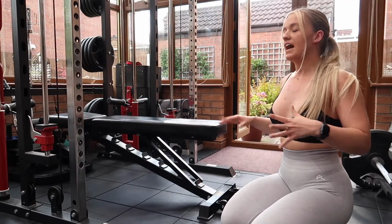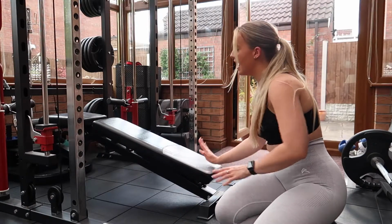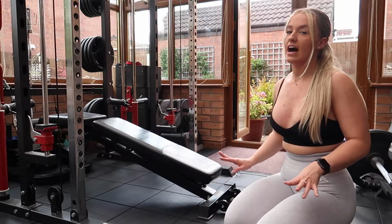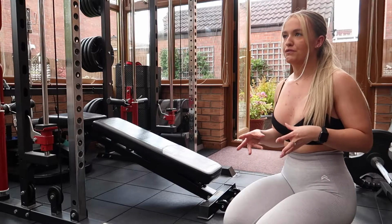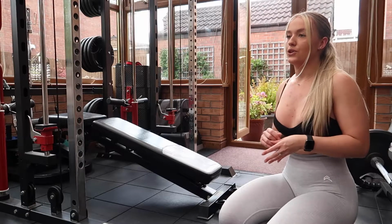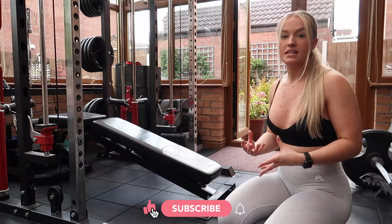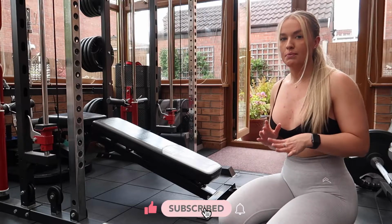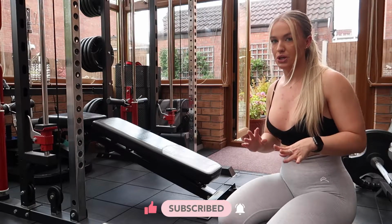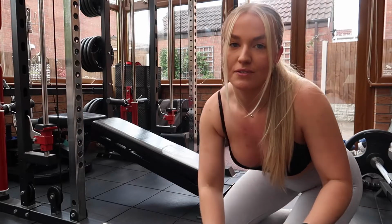Now, for myself, I just like to put my bench on a decline because it works well for me and I just feel more comfortable like that. Work out what feels more comfortable for you. It doesn't need to be complicated. You can work it out for you no matter how little equipment you have, no matter how simple your gym is. You can make it work for you. Don't make that an excuse to not do your hip thrust. Trust me. You can do them whatever equipment you have.